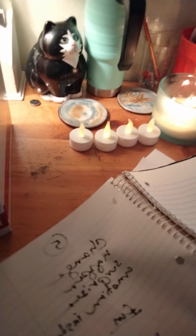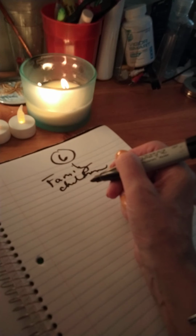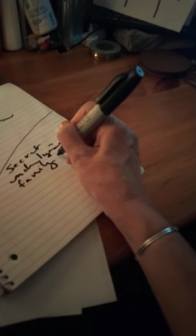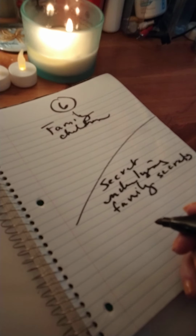All right, a 6. A 6 is a better number. It's more stable. It's the number of family. Children. All kinds of family issues. Sometimes it can be a number of secrets, underlying family secrets coming to the surface, and family issues coming out. It's all to do with family, and it can be quite unpleasant.